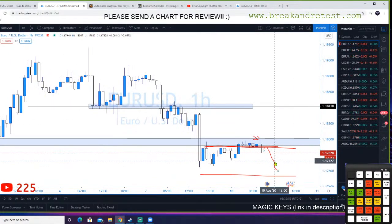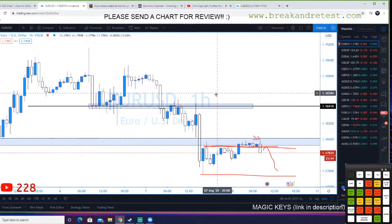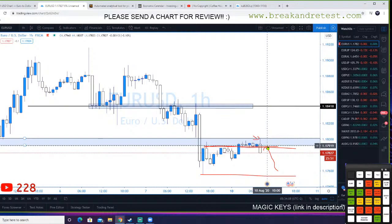Gonna have to wait and see. I think it's pretty easy. Just continuation, break after break, and gonna expect some continuation after this candle closes like this.